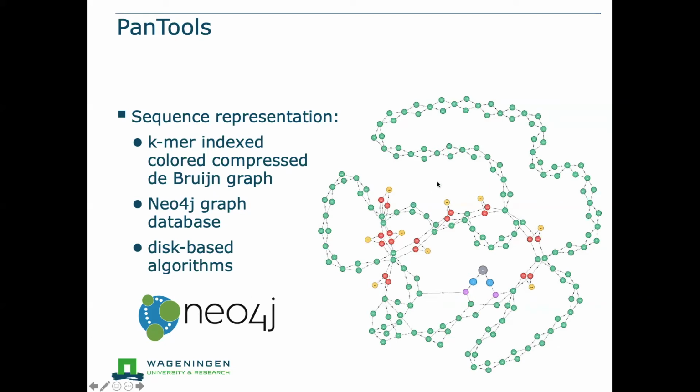So this is a small illustration of such a pangenome. It's actually 2 viral genomes that are stored here. You can see the sequences here in green. So every time you see one node, that means that a piece of sequence is shared. And such a bubble is where the 2 genomes have different sequences. So maybe a SNP or a small indel.